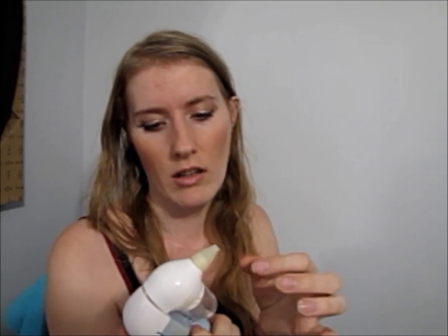Another thing that you can invest into is an electrical sucker. I don't know if I have it here. I think I do. Okay, so this is what it looks like. And you just take this. I got this at Walmart, and you just put it into the baby's nose and push the button on the back of here, and it makes a suction in there, and so it just keeps sucking boogers out. And then how you clean that is you just run it with the tap water, and then you just press the button, it sucks in the water and helps clean it out that way.